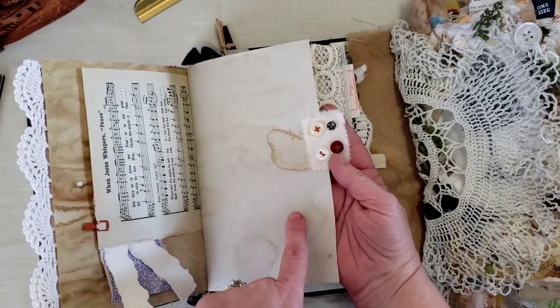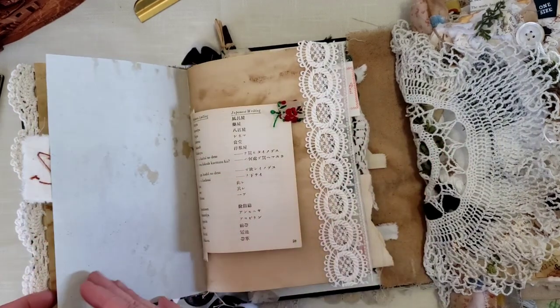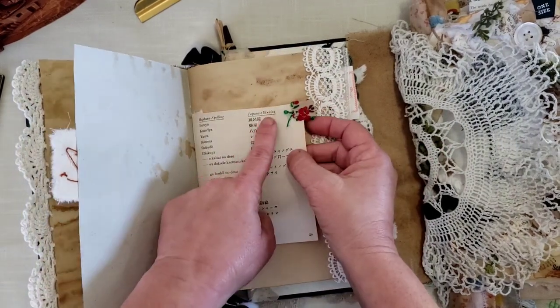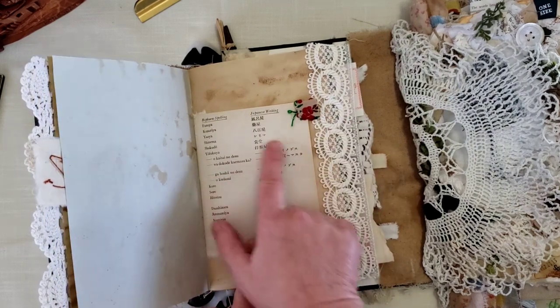And then this is a tab with four little buttons a friend, D, gave to me. And then this is a Japanese and English paper.